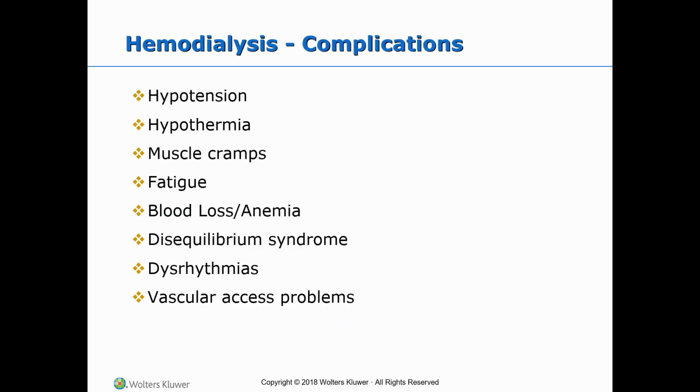Complications of hemodialysis. Hypotension that occurs during hemodialysis occurs primarily from rapid removal of vascular volume, or hypovolemia. The drop in blood pressure can result in lightheadedness, nausea, vomiting, seizures, vision changes, and chest pain from cardiac ischemia. The treatment for hypotension includes decreasing the volume of fluid being removed and infusion of fluids during dialysis. After dialysis treatment, fluid boluses are not recommended.